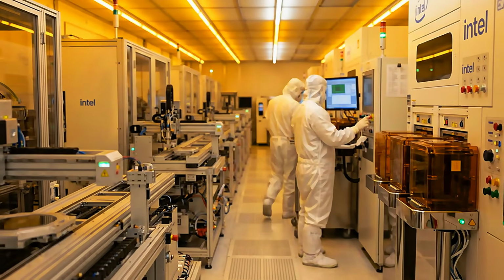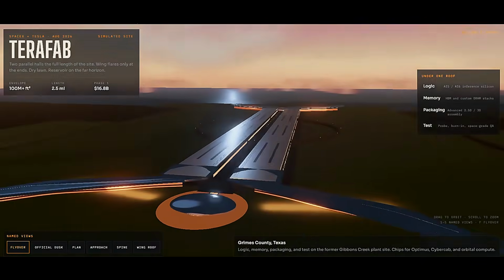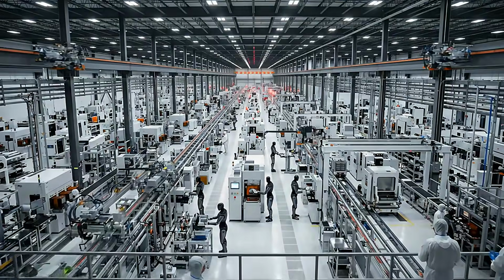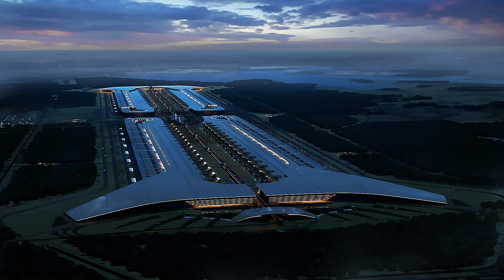A vertically integrated facility combining logic chip fabrication, memory production, advanced packaging, and testing all under one roof. No other facility in human history combines all 4 of those manufacturing steps together. Normally they happen in separate buildings in different countries. Terafab puts them all under one roof for the first time.